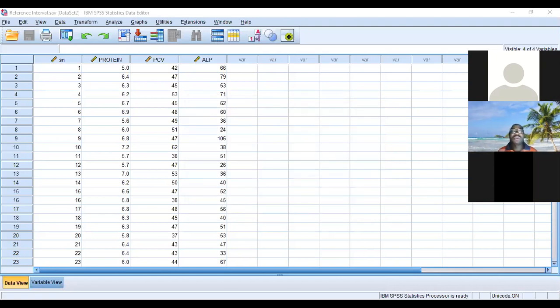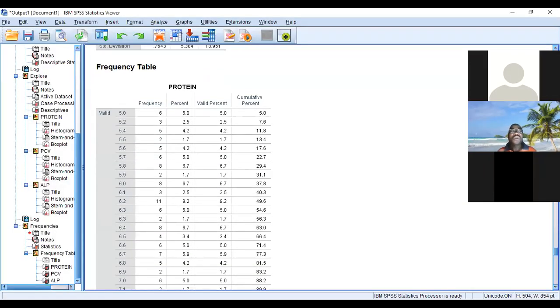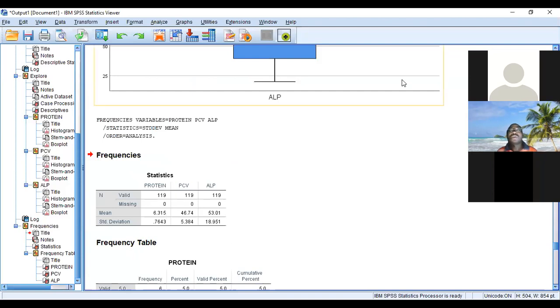Let me share the output. You may not be seeing it. So can you see the output now? Look at the protein. The output is supposed to first of all show me. Let me first of all even clear those. Sometimes it's good to clear. Let me rerun it.